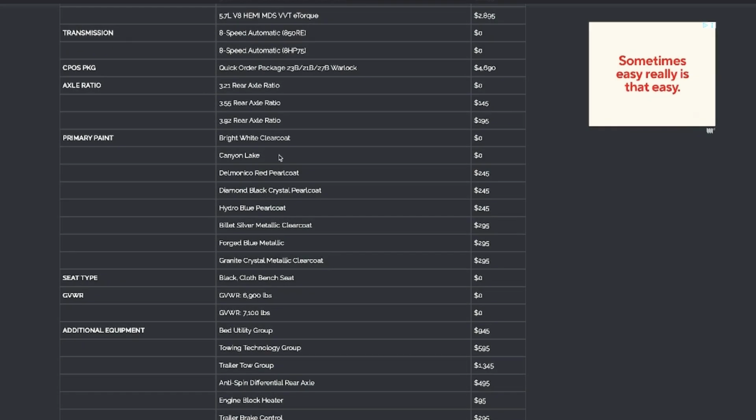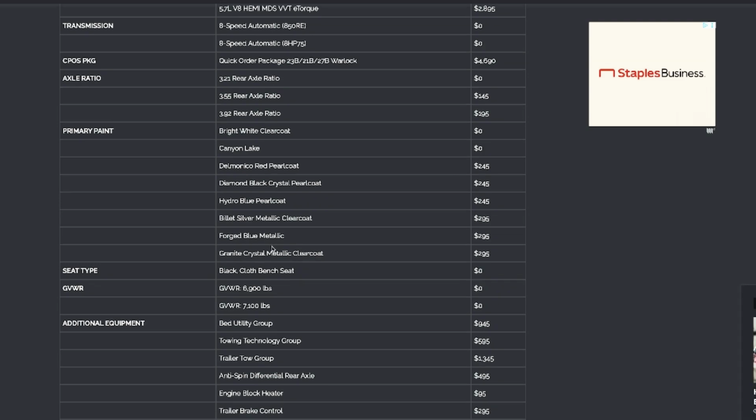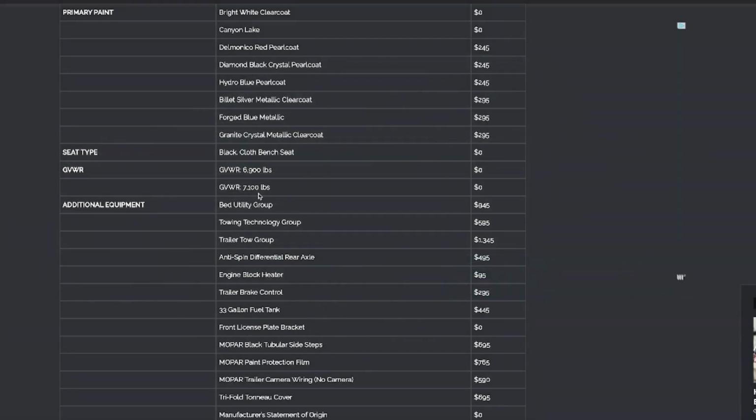And then for colors, basically you get the same colors you did for 2025. However, there are additional colors coming, but they're going to be a late availability. Canyon Lake is an option, and it's $0. I don't know if it's going to be specifically for the Warlock right now. I've been trying to contact some people, and I haven't heard if you can actually order it just yet on the Warlock, but it sounds like you can. Again, the Canyon Lake color is that green color that we talked about the other day. Bench seat, and you can see here what the GVW is.